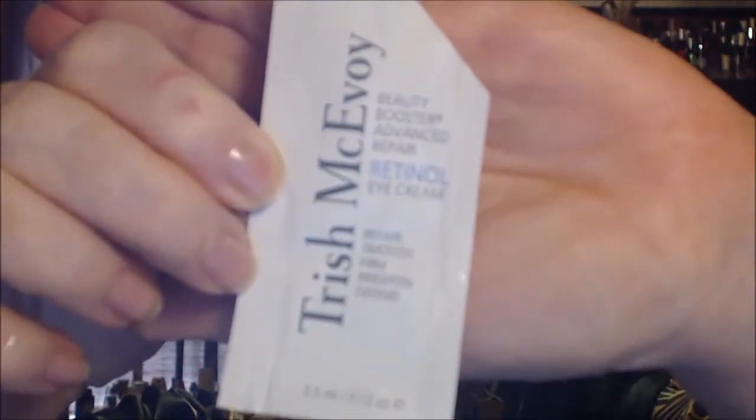Okay, next I'm trying a Trish McAvoy under eye cream, and I have been using this for about 2 weeks now. I'm afraid to look and see whether or not Trish McAvoy is cruelty-free, because it will make me very sad if I can't purchase this. It's very, very nice. It's kind of a gel type texture rather than a cream. But gosh, it just does seem to work really well.